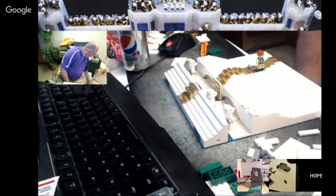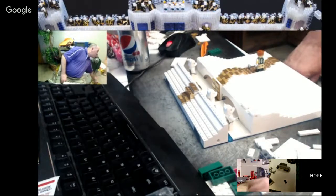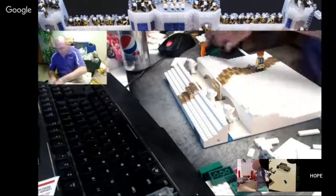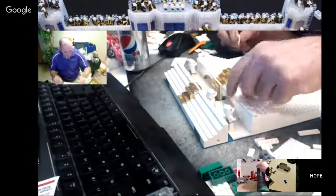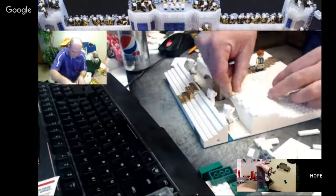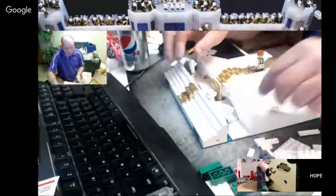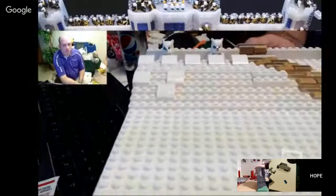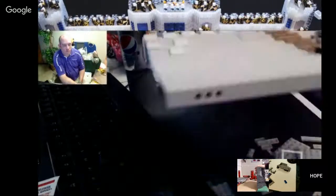Well, let me find those slopes and see what I can do. I don't have very many of those. I wonder where I used all those. Oh, they're probably over there. Let's see. I could do something like that. I would put 2 stud spacing between them for the size of the head.